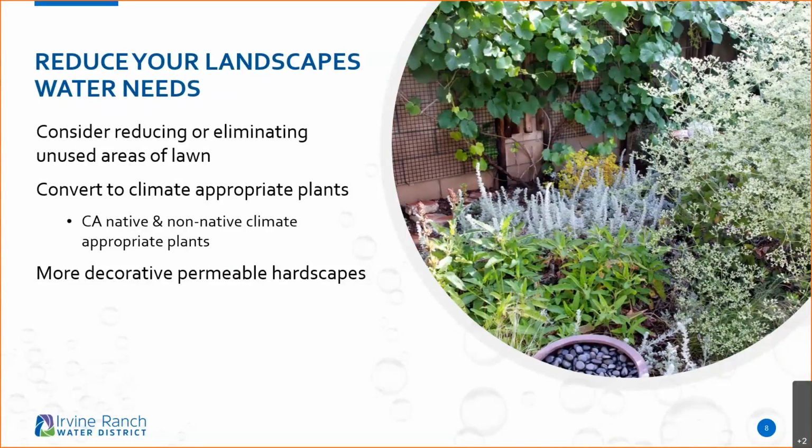And we'll also look at decorative permeable hardscapes. When it comes to hardscapes, it's just a way to accent our landscapes that doesn't require maintenance and doesn't use any water. Depending on what we use and how much we spend, we can create a beautiful landscape with a beautiful hardscape and make it permeable to air and water, to allow that water to infiltrate back into the ground.